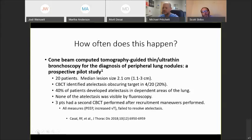So, how often does this really happen, right? Because one of the things is you don't see this happen on fluoroscopy. So the fluoro always looks good. Multiple papers now have said, geez, we see it on cone beam. We know that atelectasis is occurring with radial ultrasound, but you don't see it on fluoroscopy, right?